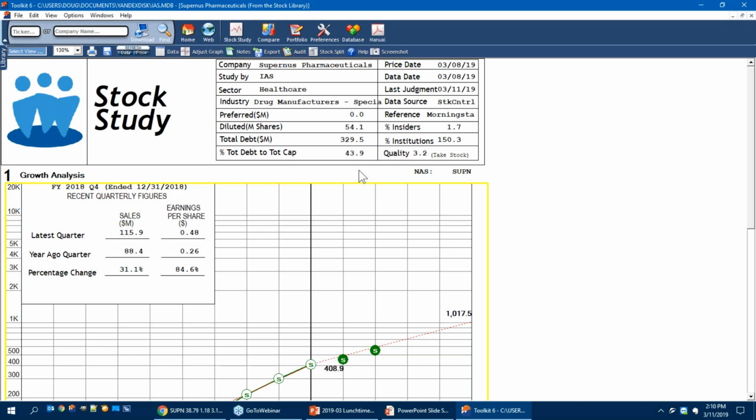43% of total capital is debt as of the end of the fiscal year. So a little bit of an increase in debt, and again, that might concern some people, but do your own due diligence and figure out why.